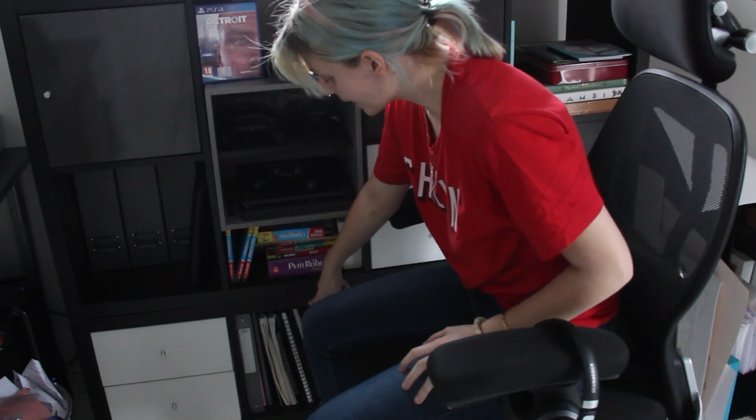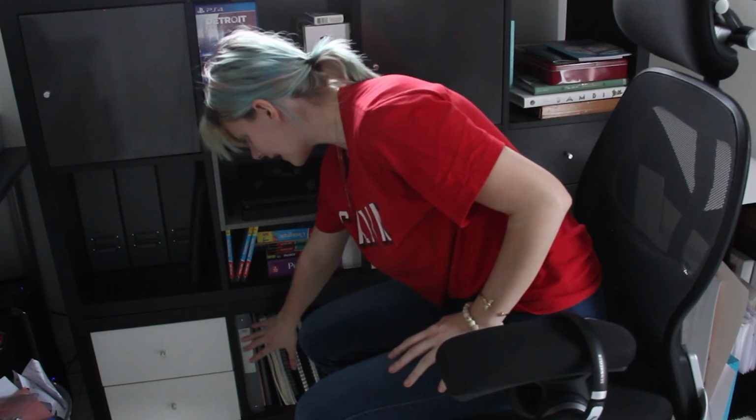Here is my collection of old sketchbooks, all my previous ones. I like having them near me and being able to pick them up and look back at my old art, because it's really bad and it's actually making me feel good about how my art is now.